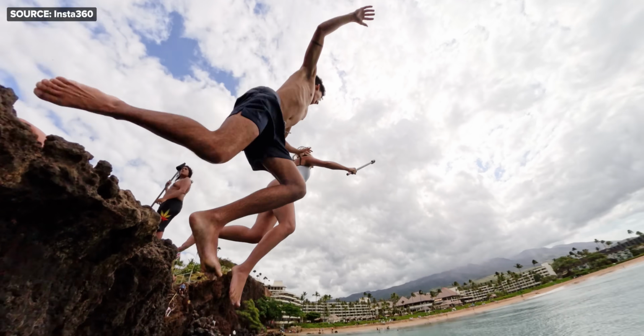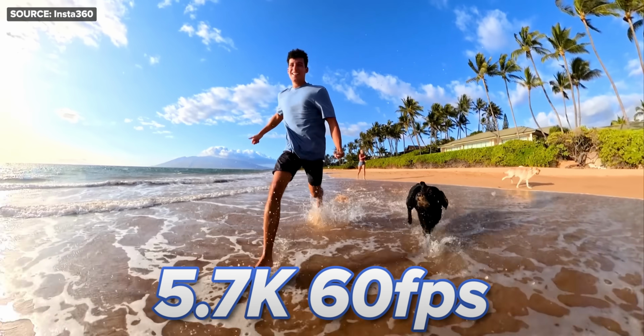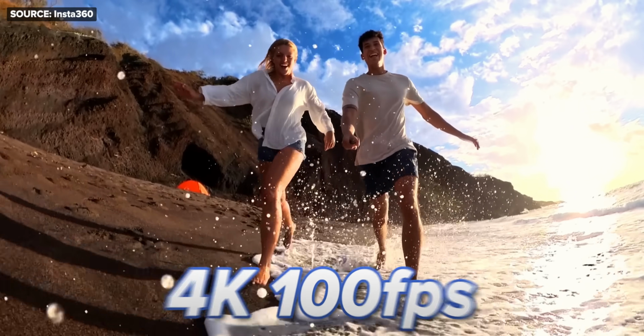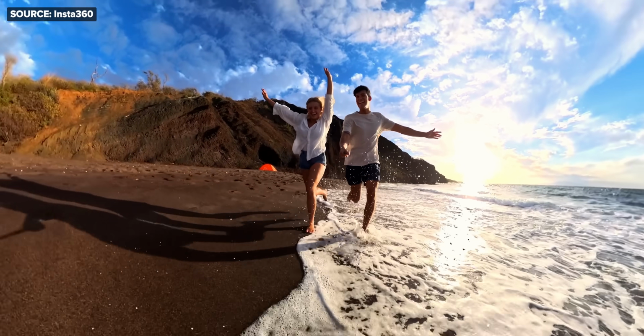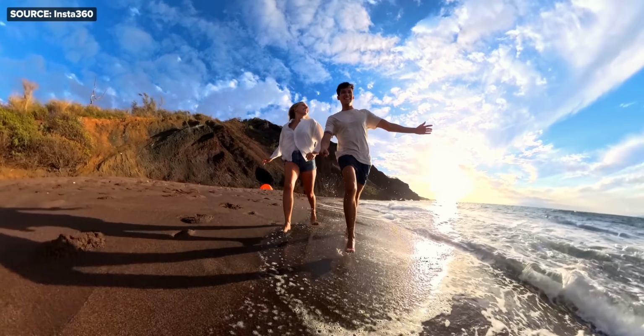But it's not just normal video, slow motion is also now way higher quality. You can take 5.7K at 60 frames per second and then 4K at 100 frames per second, which is a world first for a 360-degree camera. And when you combine slow-mo and 360, you can do some very interesting stuff.